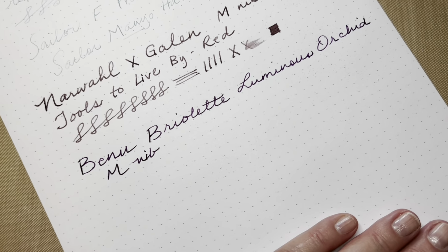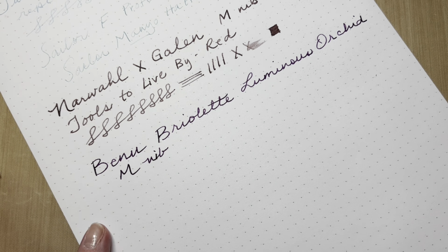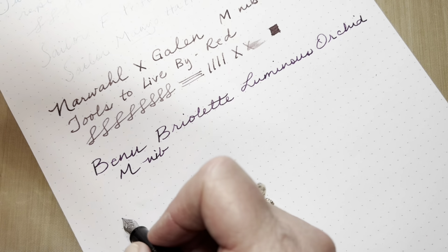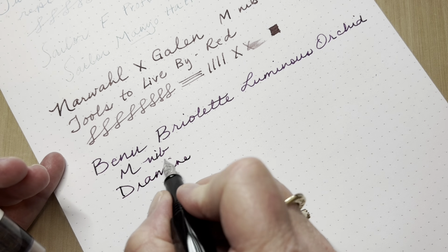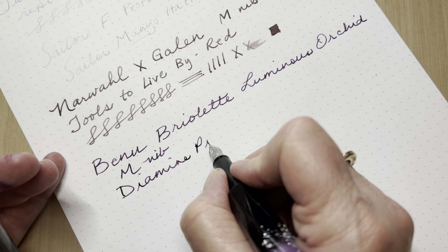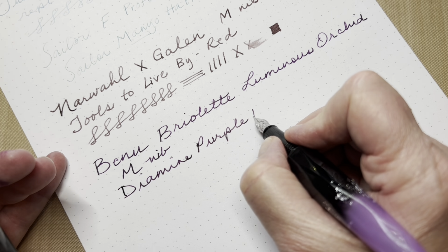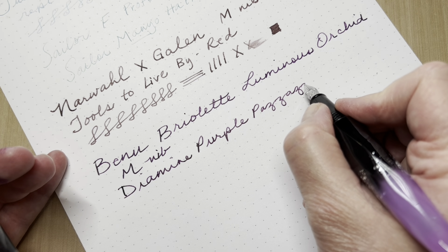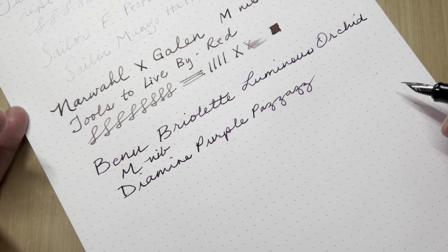Of course, we have the shimmers in there that I hope were worked around before I put it in there. But we have the Diamine Purple Pazzazz. And I'm going to say thank you again, Roberta, for sharing this on your channel at Life with Intention. I will look that up to make sure that's correct.